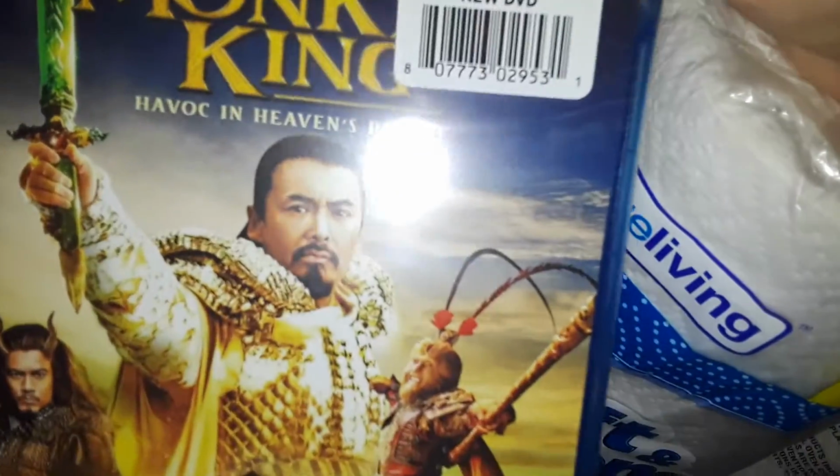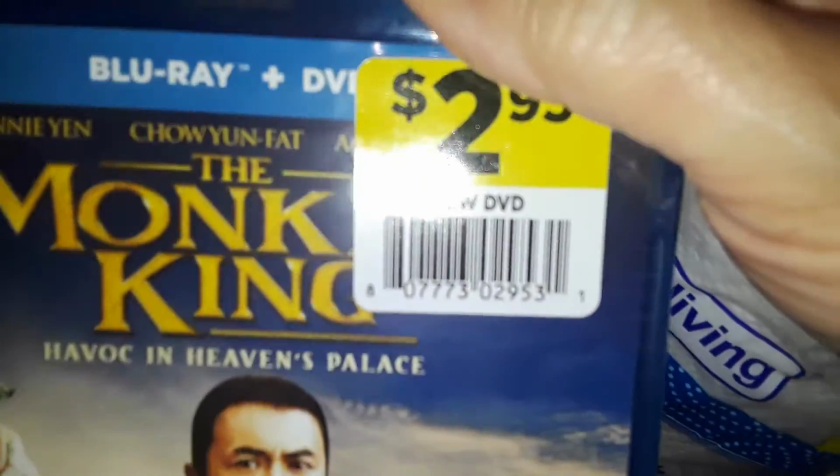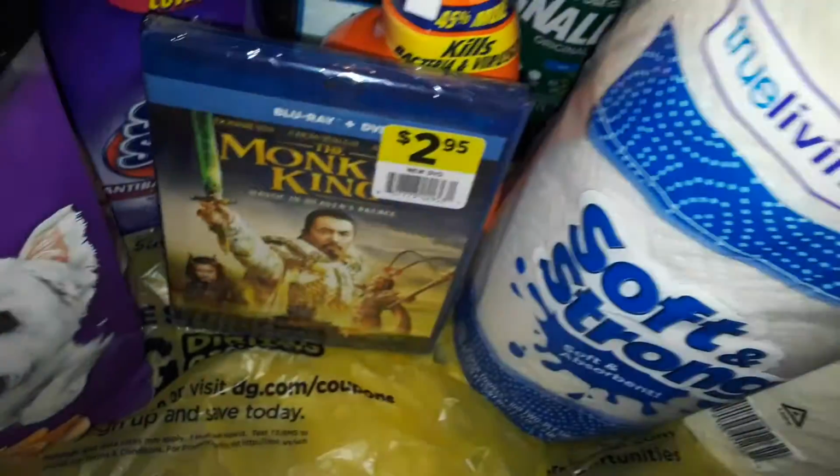Then my son found this. He was so excited. This is hard to find. We got the real movie now of the Monkey King. Yeah, we got the video game too. It's really decent. So that's the Monkey King.